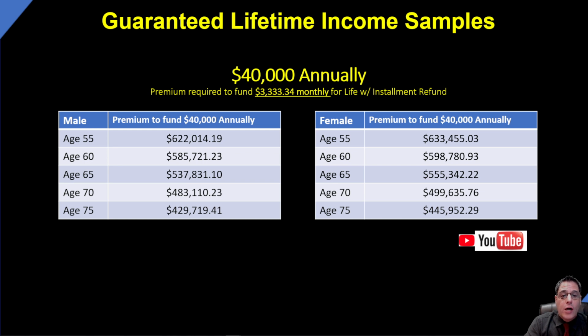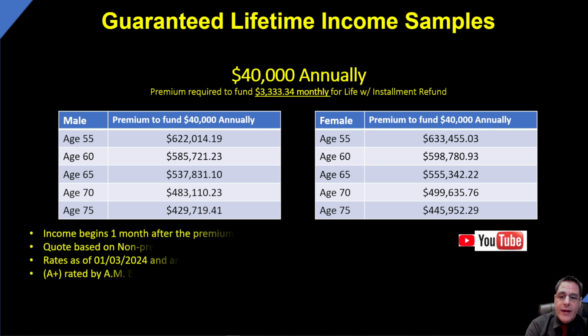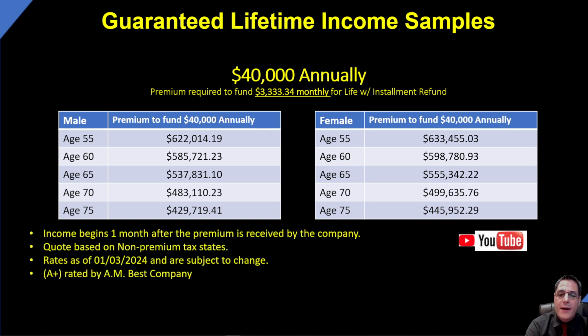These are for long-term. Where else can you take $40,000 as a 60-year-old on 585 and never run out if you live to 100? That's what it's for. Good luck with that anywhere else. This is guaranteed. And this is with an A+ rated company as well. These incomes begin 1 month after the premium is received. No delay, 1 month. You deposit the money. 1 month later, you start receiving your check, direct deposit in your account. These quotes are based on non-premium tax states. Some states will charge a premium tax, which will cost you a little more to buy that $40,000 of income.